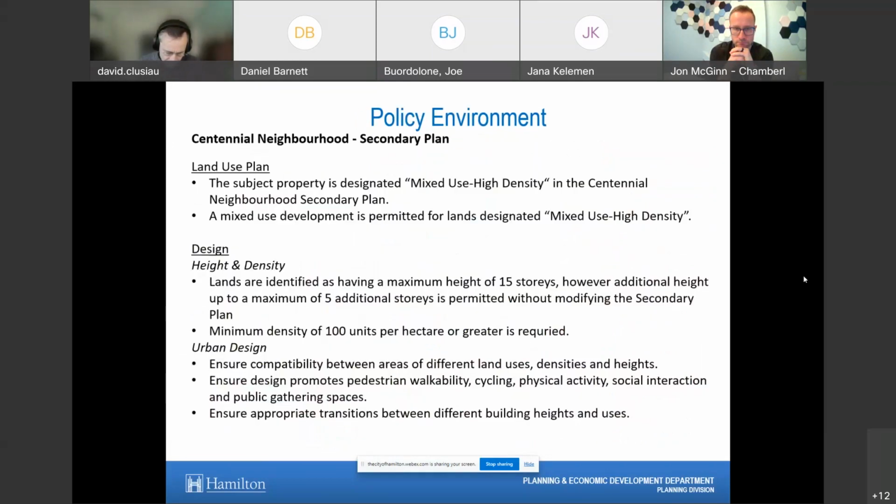In terms of land use in the secondary plan, the property is designated mixed-use high density, which permits a range of different uses, including mixed-use development. In terms of height and density, as mentioned, the maximum height is 15 stories. However, there is a provision that allows additional height, up to a maximum of 5 additional stories, without modifying the secondary plan. A minimum density of 100 units per hectare or greater is required. Urban design policies require ensuring compatibility between the areas of different land uses, densities, and heights.